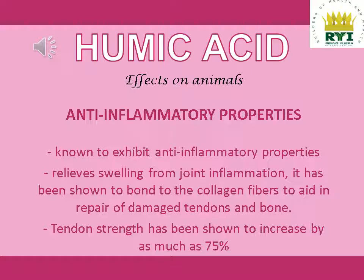Another great effect of Kinghumivet is its anti-inflammatory properties. The great thing about Kinghumivet is it has the capacity to bond with the collagen fibers. Therefore, it can help in repairing the damaged portion of the body of the animals. So also it can relieve the swelling of the joints, all of those inflammations in the joints, in the muscles, in the bones. That's the great thing about this product. Also, it increases the tendon as much as 75%. That's how great this product is.